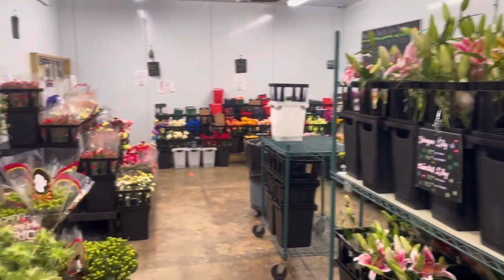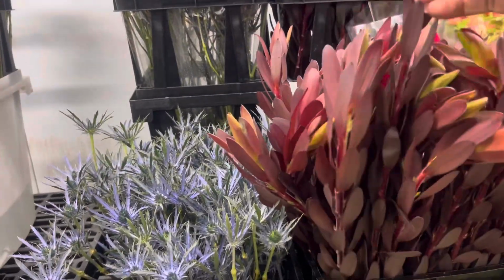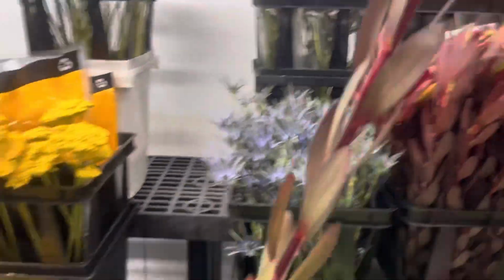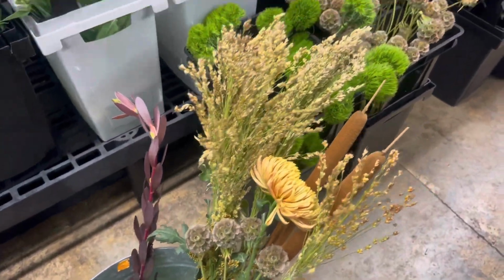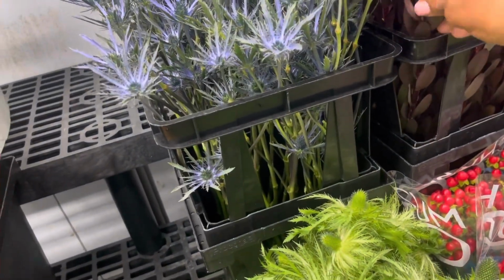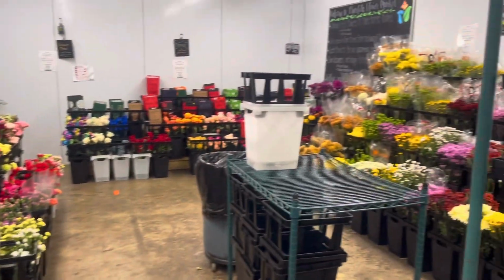They have lots to choose from and they are priced per stem so that you can create the look that you want. As a part of my self-care, I love to have fresh flowers in the house. The majority of the time, I usually go over to Trader Joe's and buy them by the bunch, but this particular day I'm picking my own, which I really do like. And I like this place because the flowers are so unique.